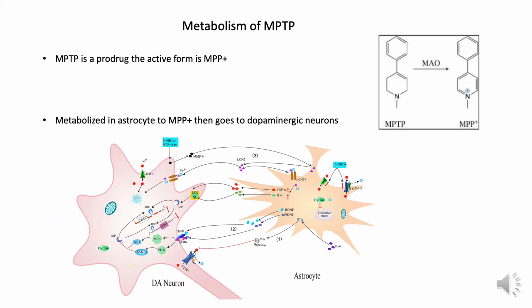MPTP is a prodrug. Once it is administered, it travels through the blood-brain barrier as it is highly lipophilic. Once it is taken up by astrocytes, it is metabolized into its active form, methylphenylpyridine, also known as MPP+, by monoamine oxidase B, and is released into the extracellular space via the OCT3 transporter. MPP+ then enters dopaminergic neurons via the dopamine transporter.